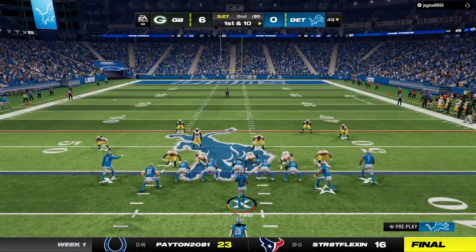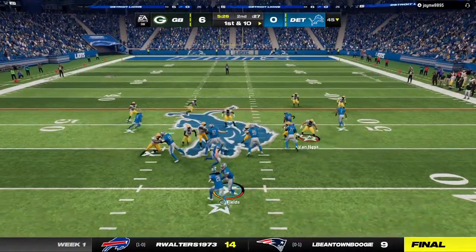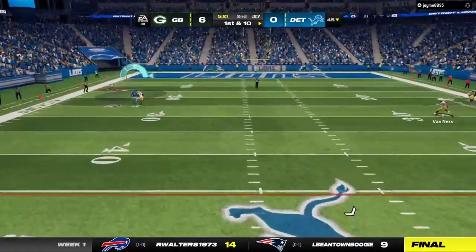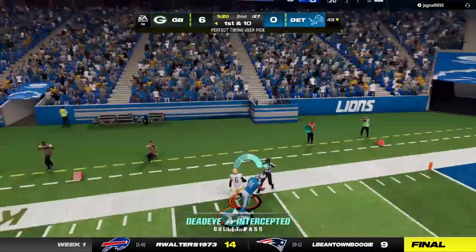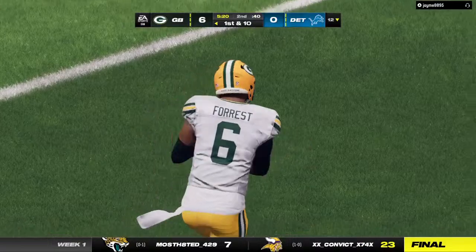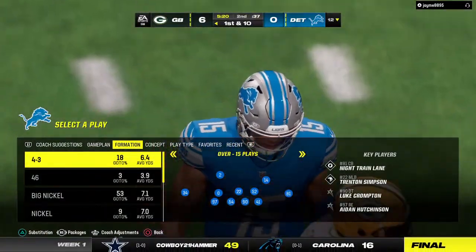The Detroit offense ready to begin their drive. The last series for them, a little disappointing, forced to punt. And now they'll try to do better here and come away with some points as they begin this drive. Oh, and his early struggles continue. Here's another one intercepted. And the Packers will take over here at their own 12-yard line.